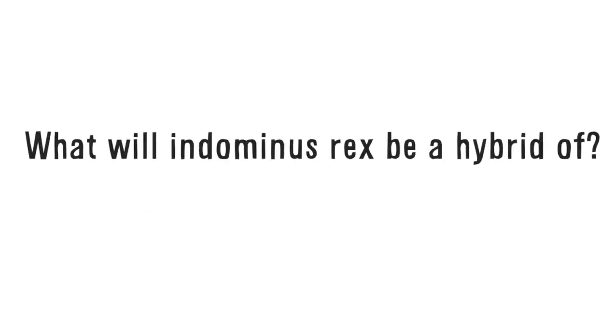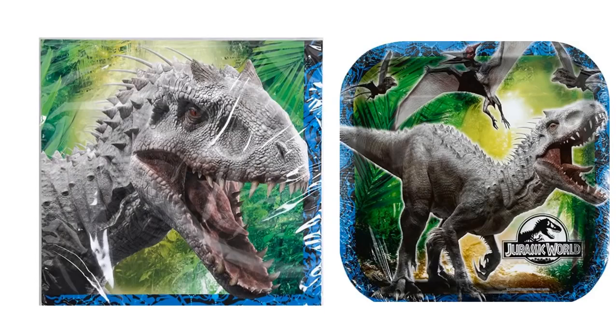Well, let's move on. Today, we ask the question, what will Indominus Rex be made of? Now, first off, we have leaked images displaying what Indominus Rex will look like. Most of you have probably already seen them, so here they are. I will be the first to say I'm a little disappointed.